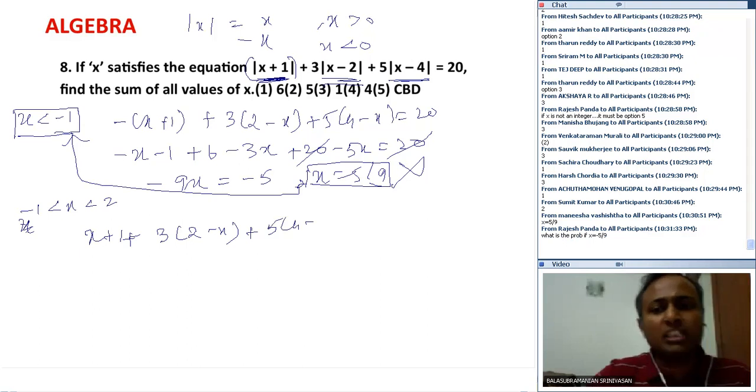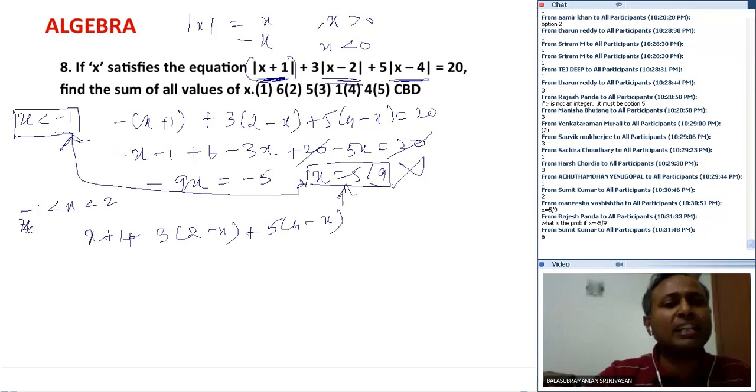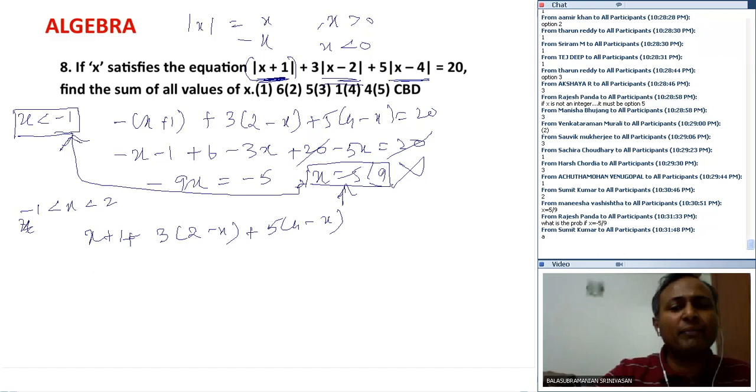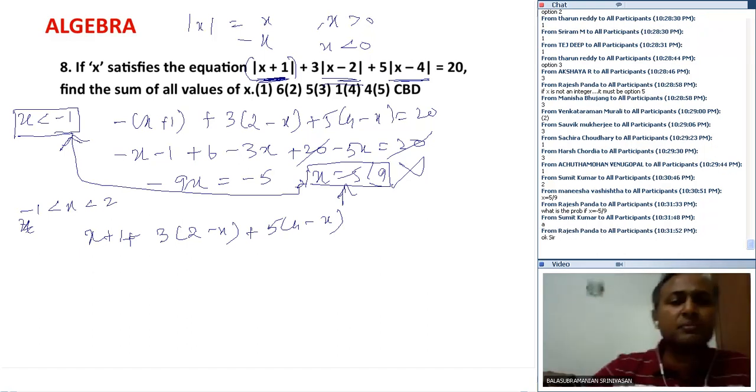Okay, Rajesh has a question: what is the problem with x equal to 5 by 9? Rajesh, the problem is not x being 5 by 9. The problem is x simultaneously being less than minus 1 and equal to 5 by 9. How can something be less than minus 1 and equal to 5 by 9 at the same time? Not possible, right? That's why. Okay, now if this is equal to 20, what do I get?